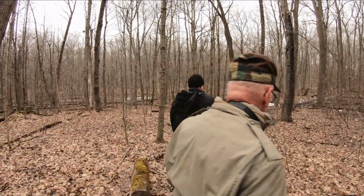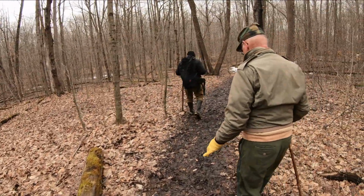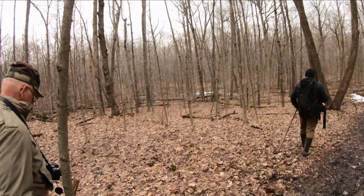Have you guys ever seen any bear out here? Beer? Only when I crack one. Not beer. Oh, bear. Every couple years there's some sighted down this far.